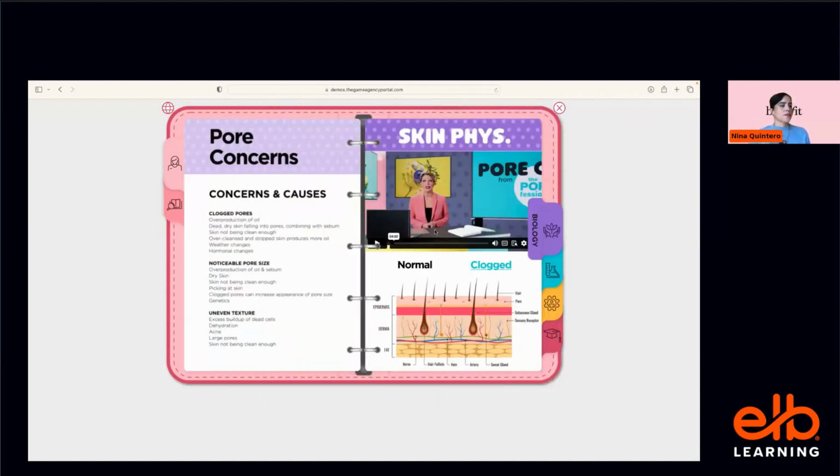So you'll see there we were in a lecture hall. This is a classroom, and then we have clickables here as well. So what normal pores look like, what clogged pores look like.